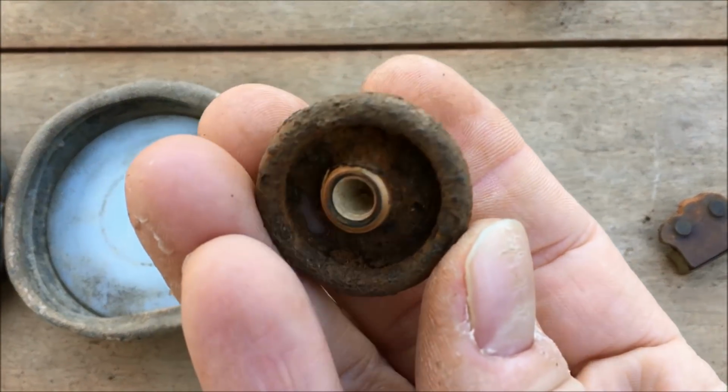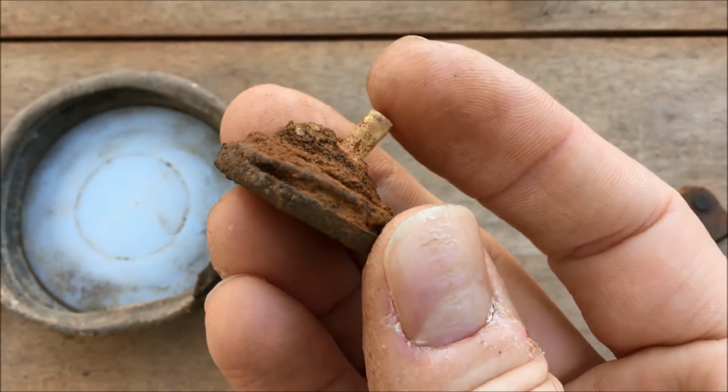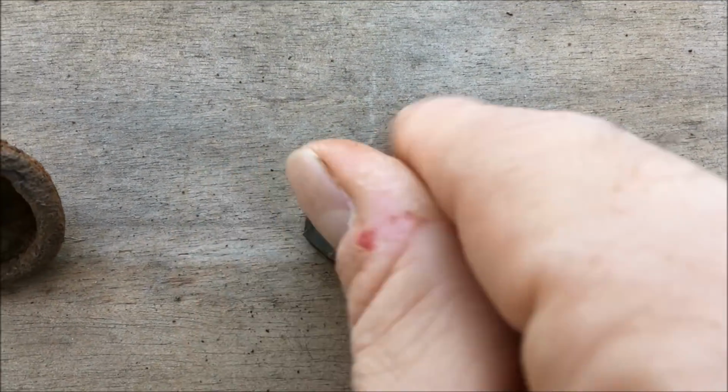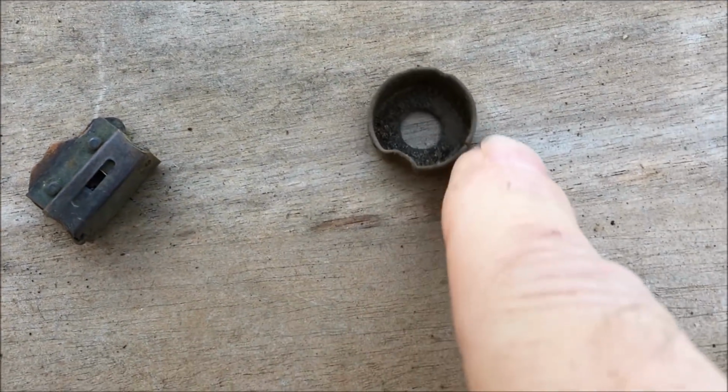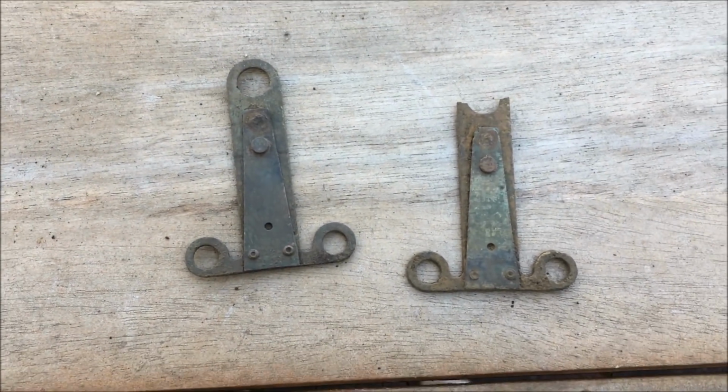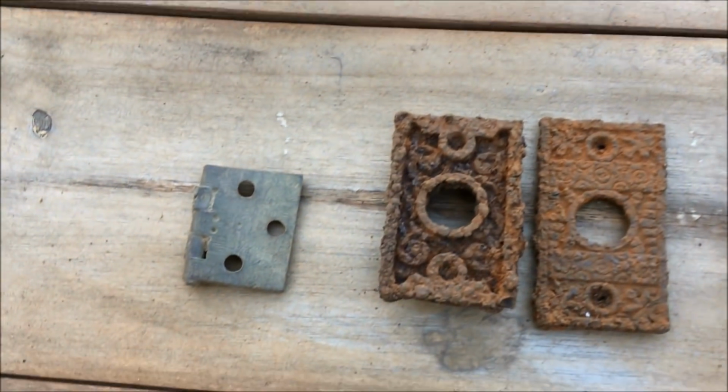This piece, I don't know. Looks like it might have plastic in there and part of a connector for some liquid of some sort. This looks like a piece of a chain, a link to a chain. A little lid, I just like the indentation on it. 2 Model T Ford coil points.